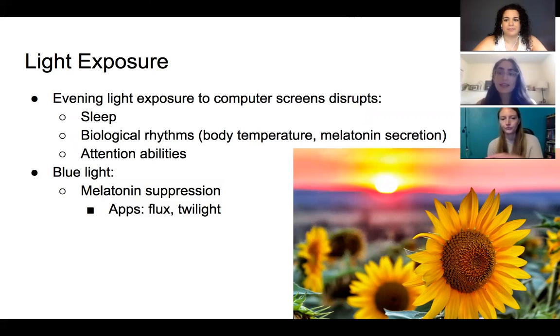It's free, and it changes my screen so that it looks more red at night, but it helps my body continue to produce the melatonin that it needs to. And research has found that using apps like this is effective in boosting your natural hormones.